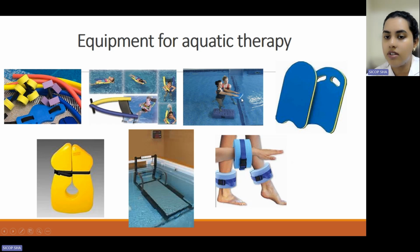Next we have the surfboard, which can be used in case of stroke patients or in case of patients who need more assistance. You can use surfboards for your upper limb or for your lower limb. You can also use surfboards as a form of resistance, where you will be pushing the surfboard downwards inside of water and you will be strengthening your limbs.